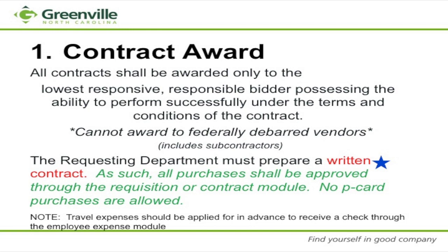Number 1, contract award. All contracts are to be awarded to the lowest responsible bidder, possessing the ability to perform successfully under the terms and conditions of the contract. This is a phrase that we all should be familiar with already because it is substantially the same award standard as the state and our local policies.